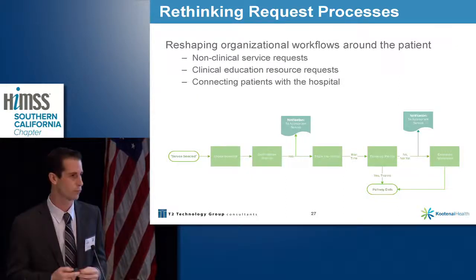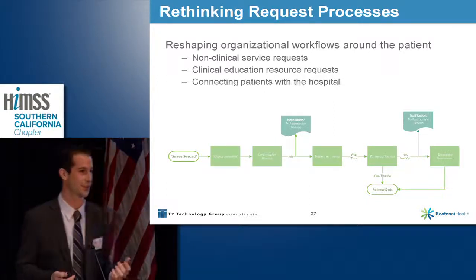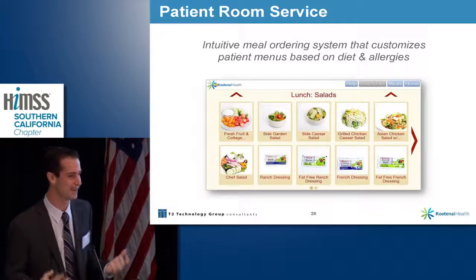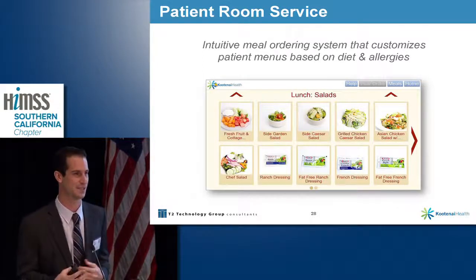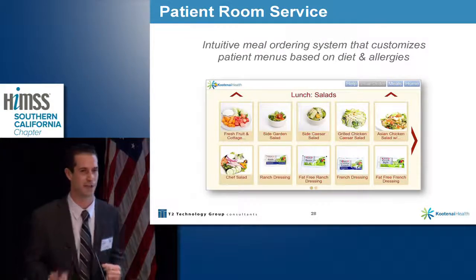While we were at it, why not improve on the most important, in my mind, service at the hospital? Food. Everyone needs to eat. You want to get your food. So why not improve on our meal order service? We were able to put in an interactive meal ordering service through the system that could customize the menu based off of the patient's allergies and diet.